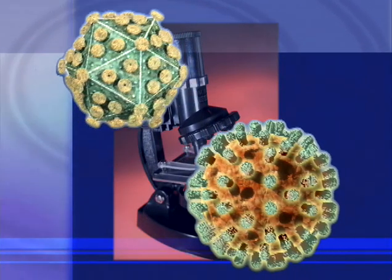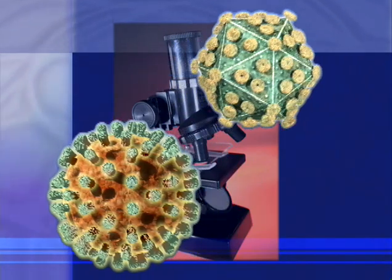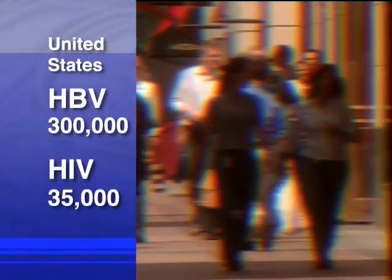Bloodborne pathogens are microorganisms such as viruses or bacteria that are carried in blood and can cause disease in people. In the United States, approximately 300,000 people are infected with the hepatitis B virus, also known as HBV, annually, and about 35,000 are infected with the human immunodeficiency virus, or HIV. Many people may not even know they're infected and can carry the disease for many years while looking and feeling healthy. However, their blood and other body fluids may be highly contagious, so they may unknowingly spread the disease to others.